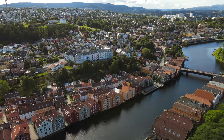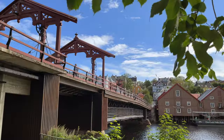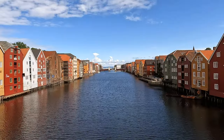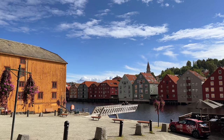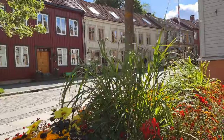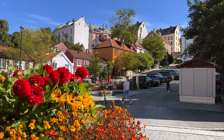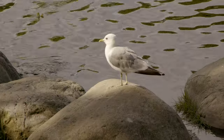From the church, I strolled over to the picturesque Nidelva River. The famous old bridge Gamle Bybro, which dates back to 1681, crosses the river, offering marvelous views downstream where the river is lined by colorful traditional timber houses that nowadays serve as restaurants, shops and hotels. On the other side of the bridge, the renowned Bakklandet Quarter invites visitors to wander through the cobblestone streets, relax in cozy cafes, or head down to the river to watch the ducks and seagulls feed their younglings.